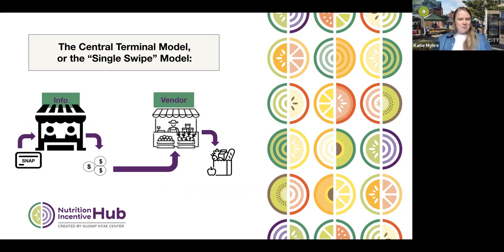They'll swipe that SNAP card and receive tokens, scrip, or another kind of currency to then take that money and go throughout the market to spend with vendors. This is where incentive models are managed through this model, as well as just normal, typical EBT programs. So this is probably the model that many of you are familiar with, but we'll get into a couple alternatives in a few minutes here.